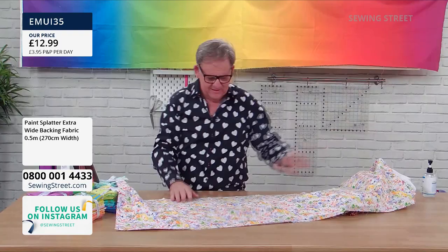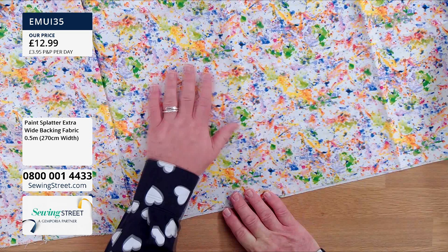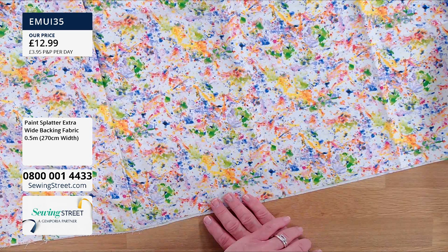I love it. I love the paint splatter dungarees, you see. Now, there's a lady that makes dungarees that my niece buys. It's called Lucy and Yak. She would use this to make dungarees and things like that. I always remember we did a competition on This Morning to make a party dress for Melinda Messenger. And one of the boys designed a dress and then actually made fabric like this, splattered fabric like this with paint.